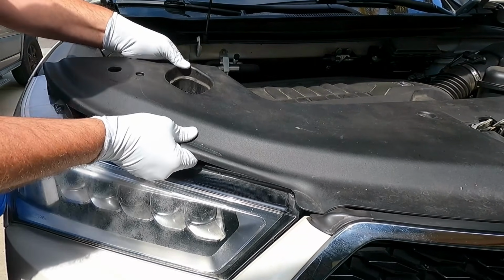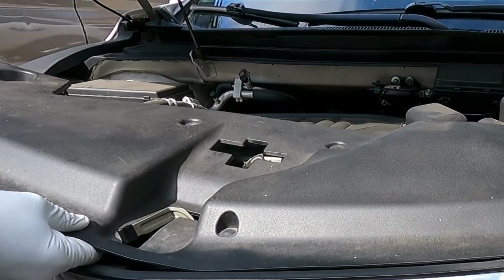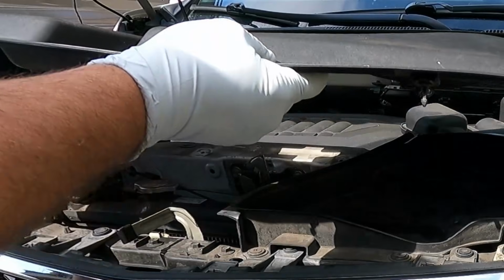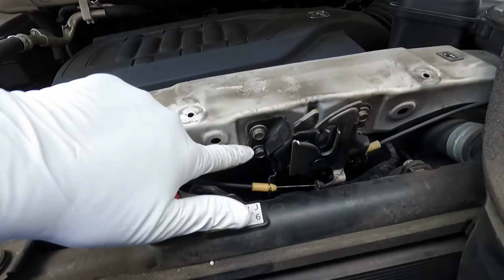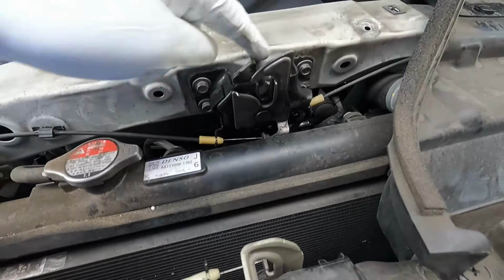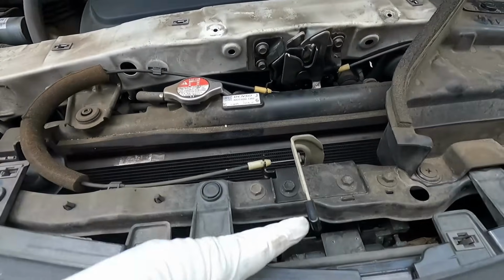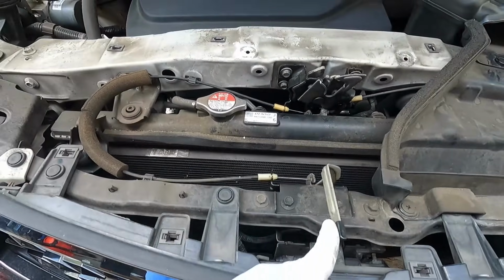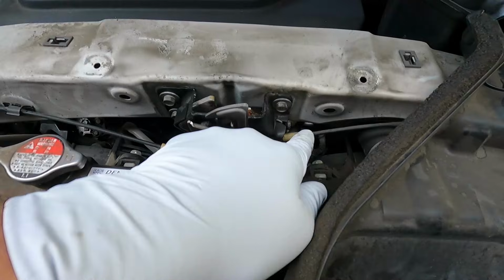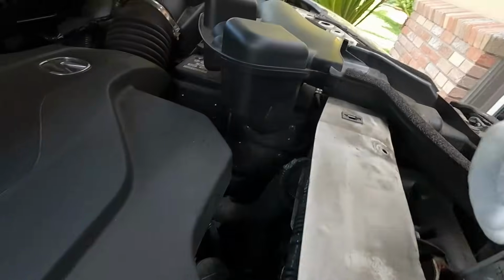Just kind of follow those snaps around. So you kind of just need to go around this little latch part right here, and we'll set this out of the way. All right, so here's the latch. You can see it's just held on by these 3 10mm bolts, and then we have the cables here. Looks like a bike cable, but this one here is connected to the front lever here, and then this one is our hood release.